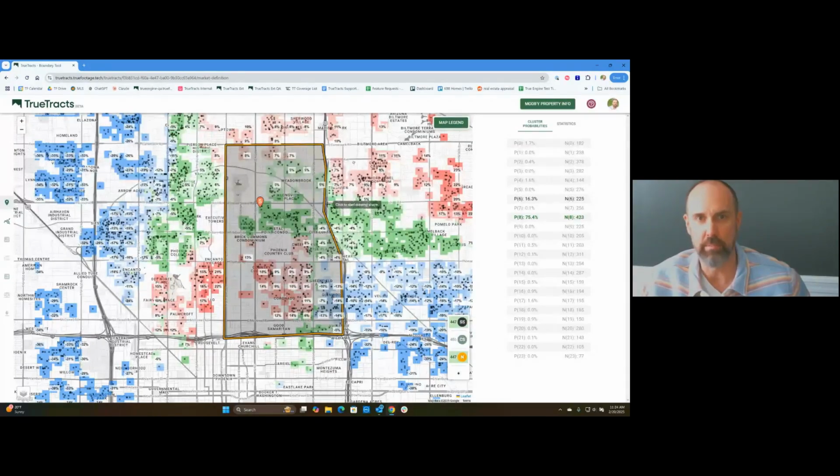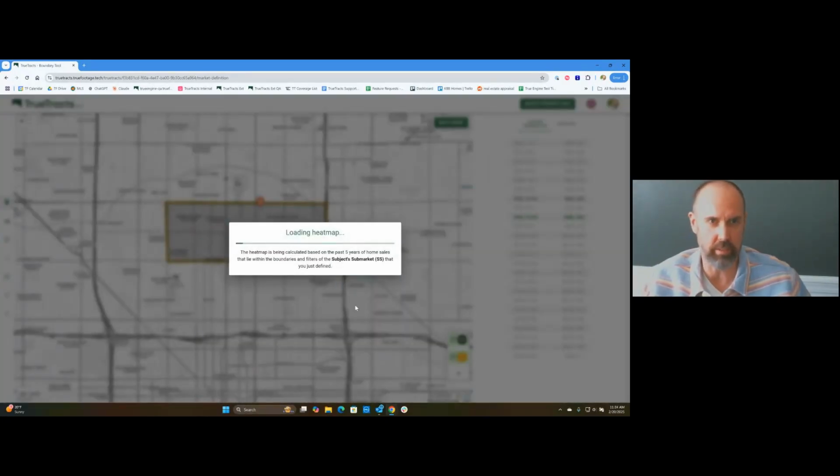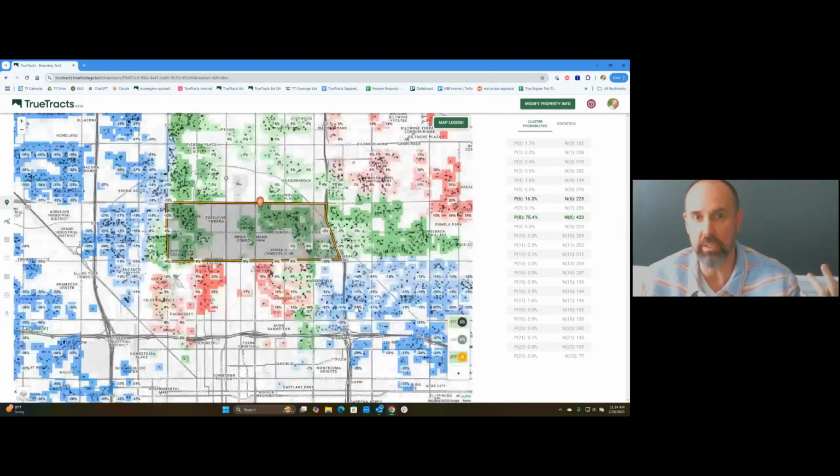And so I'm simply going to redefine those boundaries, apply the same filters. Nothing's changed there. It's going to recreate that heat map. It's training a brand new model on a new data set, retrying to predict those sale prices. So the heat map will most likely change a little bit. It probably won't change much, but we've fine-tuned it. We've made it way better. And so I feel really good about this.